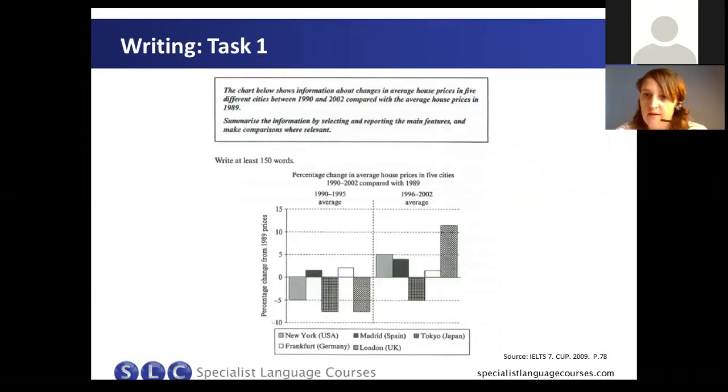Yes, good. Okay. London has the highest soaring percentage. Okay, yeah. Good. That's interesting. This is a good overall. Prices have increased in all five cities. Yeah. Changed the effect in 2002. Okay, good. So you've noticed some of the main points, and it's a good overall overview and overall idea.